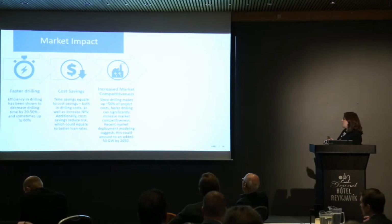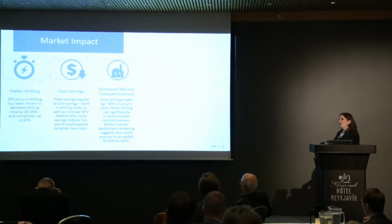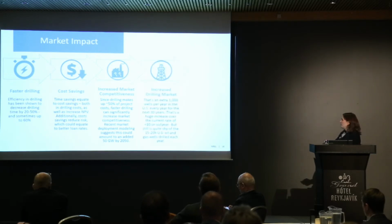What does this do? This increases the market competitiveness of geothermal, and they mentioned this in the earlier plenary sessions today, that the costs of solar, the costs of wind are continuously decreasing. And so how do we continue to be competitive in the marketplace? Recent studies in the US have shown that if we can decrease costs and enable EGS, we can compete much more significantly in the marketplace, amounting to 50 gigawatts by 2050, and this is in the US alone. So global deployment could significantly increase if we can become more competitive with other renewables.